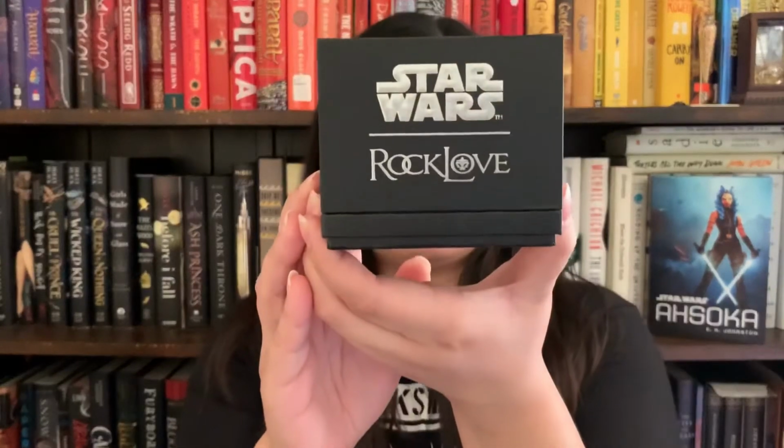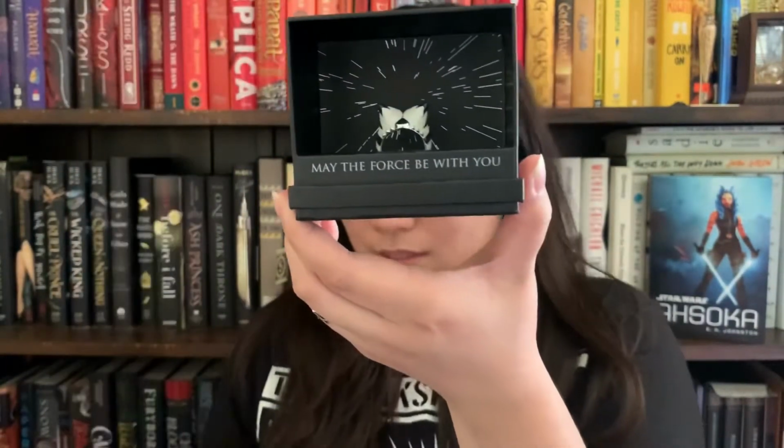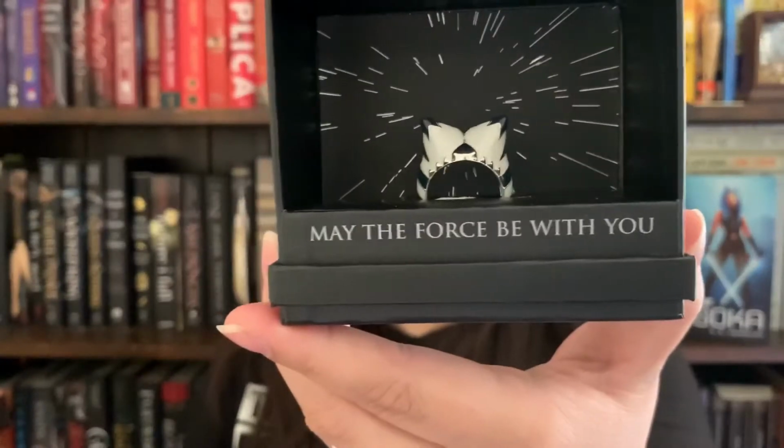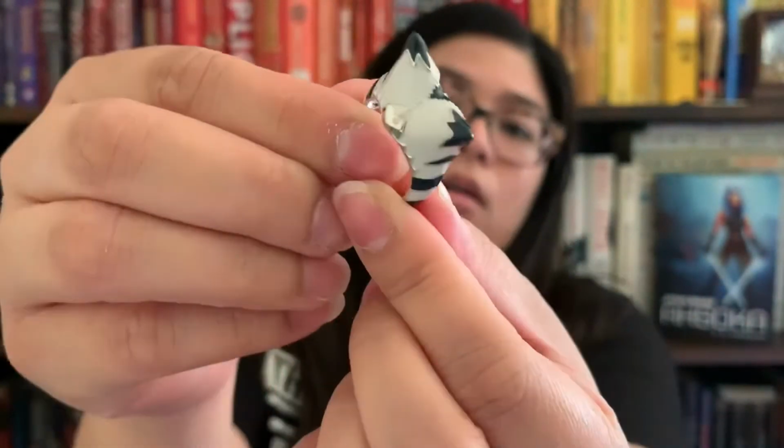The next piece I want to show is one that I picked up at Comic-Con last year, and it's a collaboration between Her Universe and Rock Love, featuring, again, my favorite character, Ahsoka Tano. It comes in this pretty matte black box, and when you lift the lid, we see this gorgeous ring. Its design is inspired by Ahsoka, and just take it out. It has her markings all across.